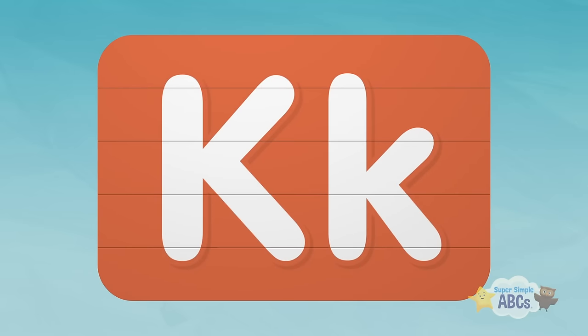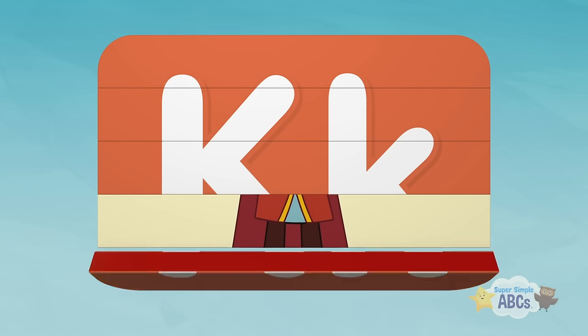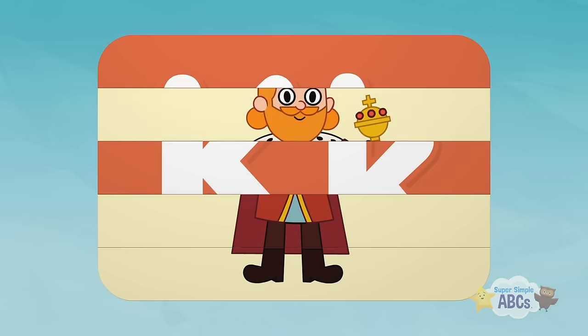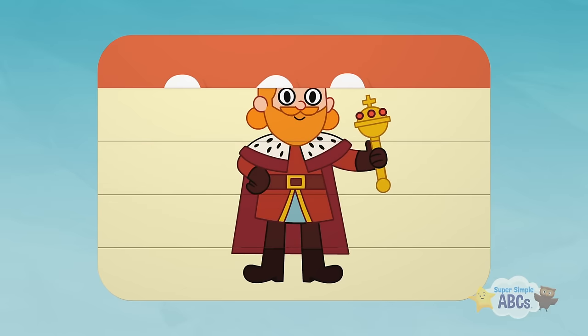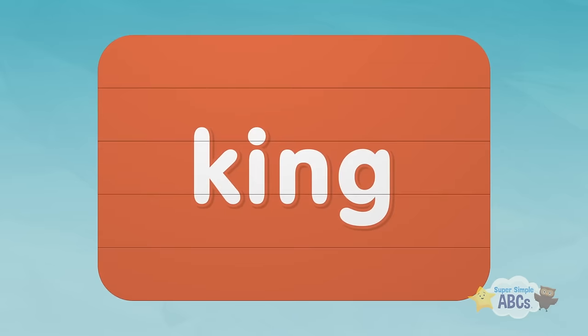Okay, let's try another one. I wonder what that could be. That's definitely 2 feet. I see a man with a beard. He's wearing some fancy clothes. King starts with the letter K.